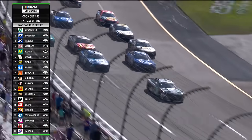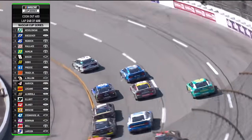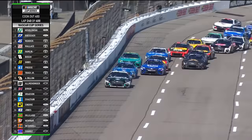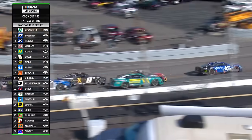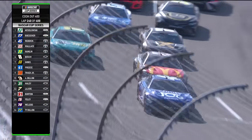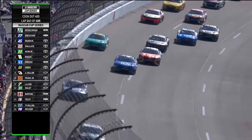Steve, you mentioned the strategy that played out as we see Denny Hamlin go wide and really high, trying to take advantage of this restart. Can he get by the 23? Bubba's going to give him the room. Now they're door to door. Bubba's going to beat him on corner exit here. Here comes the 11, though, back on the outside.